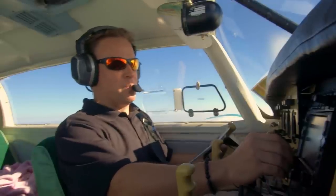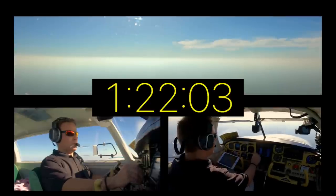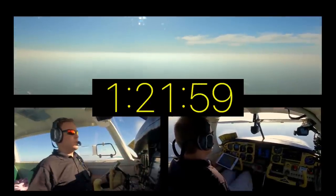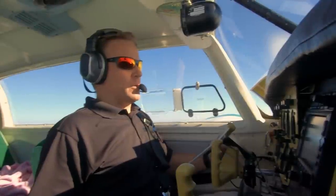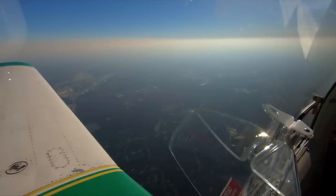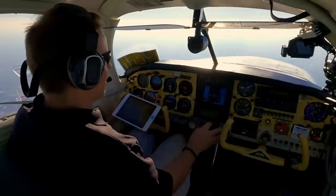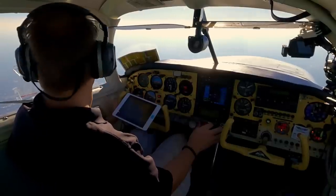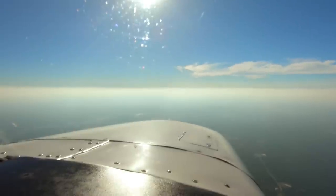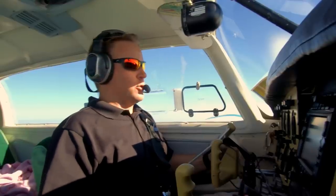121.0 to Papa Hotel. Atlanta approach, Mooney 112 Papa Hotel level 6500. Mooney 112 Papa Hotel, Atlanta altimeter 3002. 3002 to Papa Hotel. Kind of a hazy day. Mooney 2 Papa Hotel, you're cleared through the class Bravo direct to Anniston. Clear to the Bravo direct to Anniston to Papa Hotel.